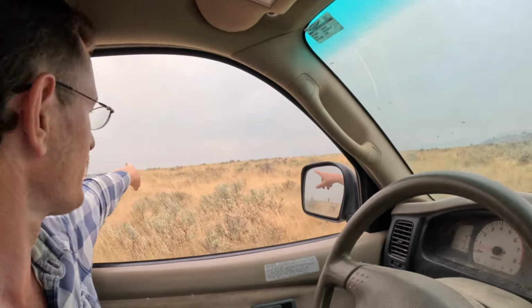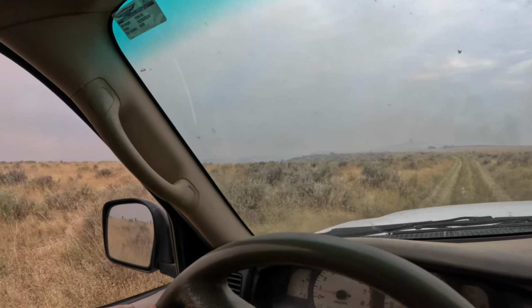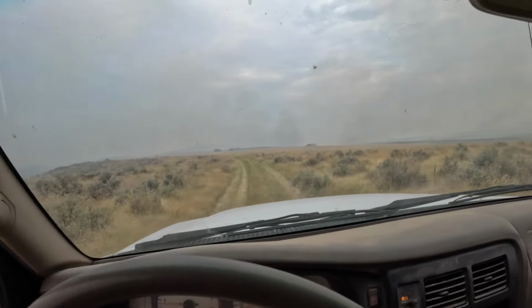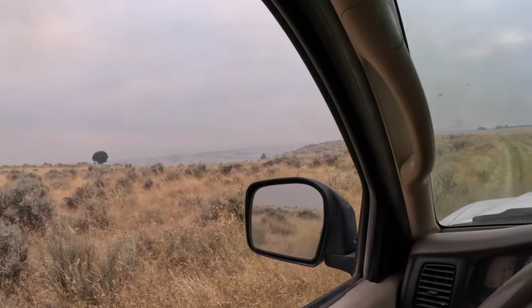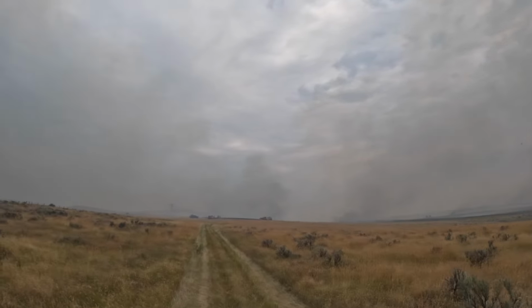Okay guys, so there's this fence right here on the left side of the road. That fence is our property line. So the fire just burned up to about 50 yards from our property line, and looks like they've got it kind of contained and headed off back this direction. Gonna see if we can't go be of some help here.